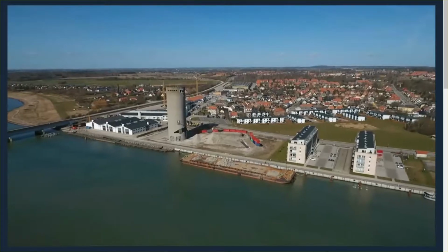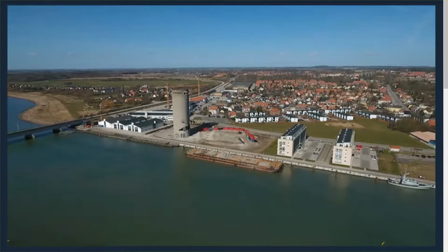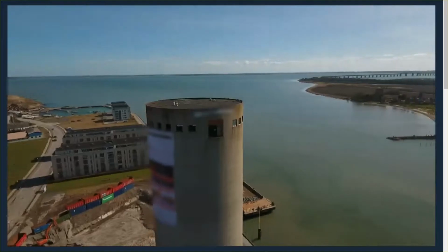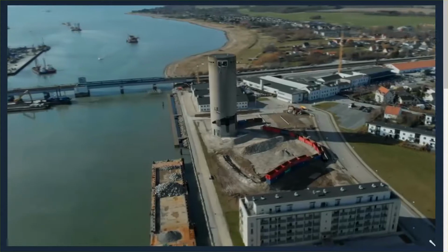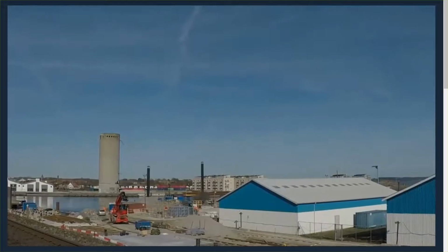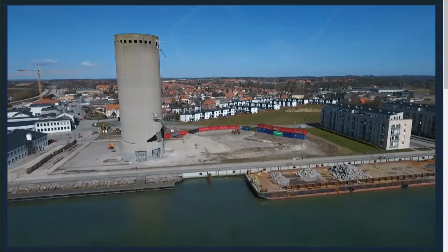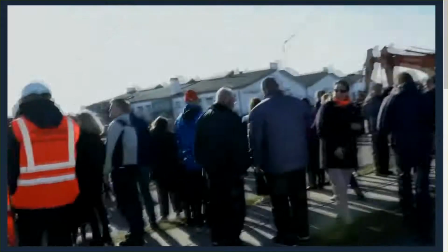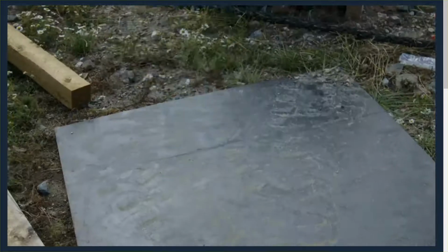The people of Vordingborg, Denmark looked forward to a bright future with a promising new development along the waterfront. But before they could explore the area's potential, they needed to take down a historic but decrepit silo. April 5th, 2018 was the day of the demolition. Thousands of people had gathered to witness the explosion, including Jesper Sandberg, who was recording the events on camera.